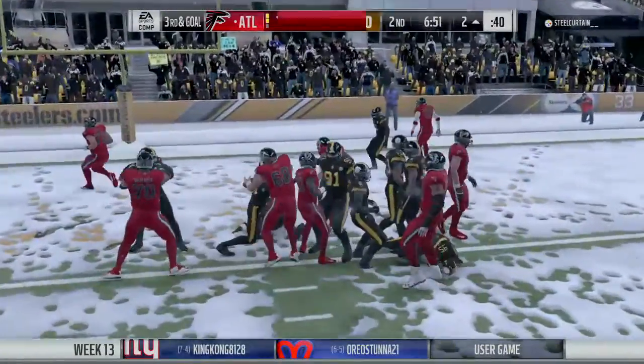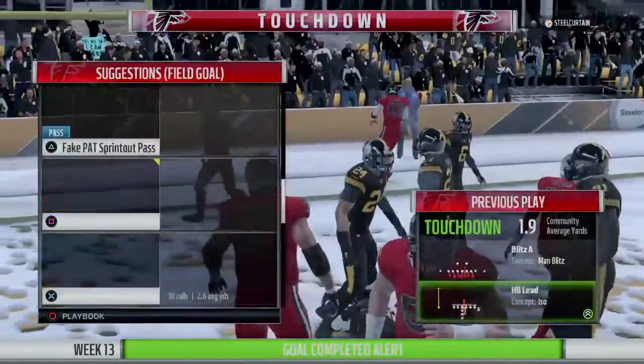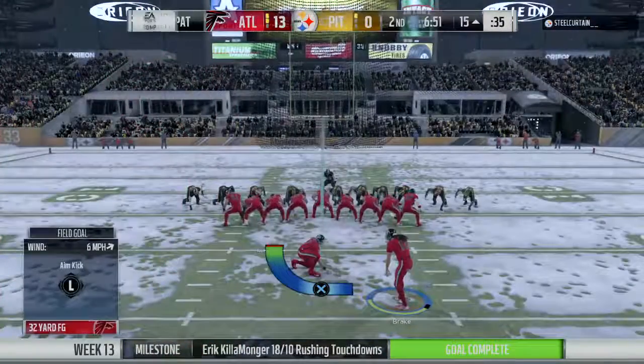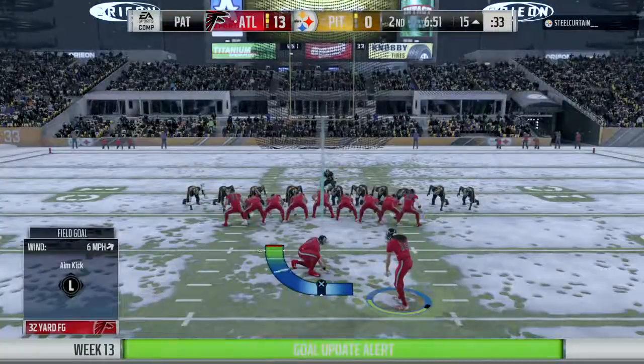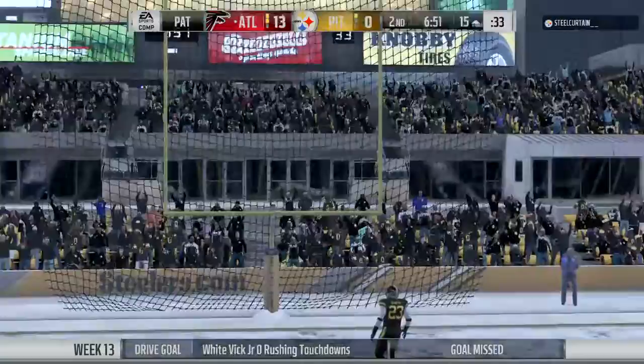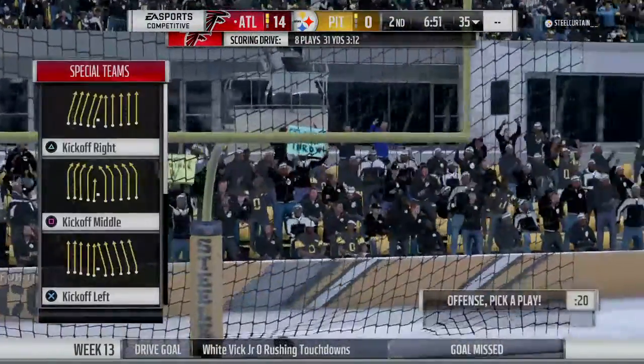And to give this time to the tailback. And he gets in. Touchdown, Atlanta. A great effort there. His 19th touchdown now on the season. And the Falcons will add on to their lead. And it's up and good.